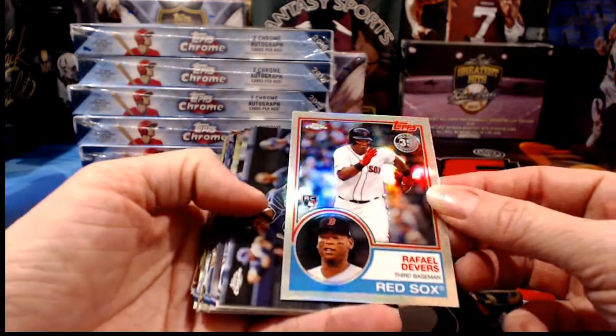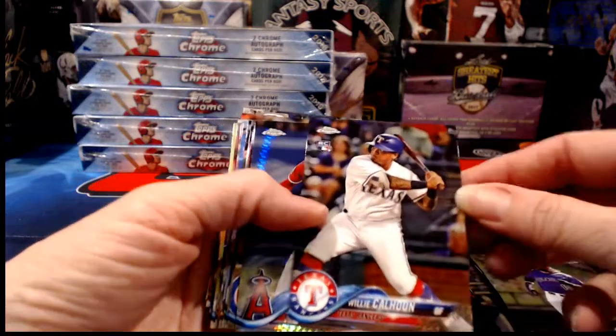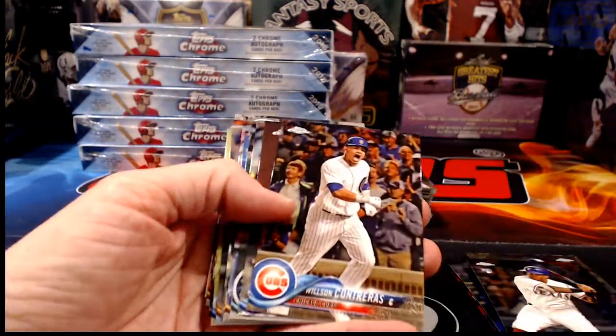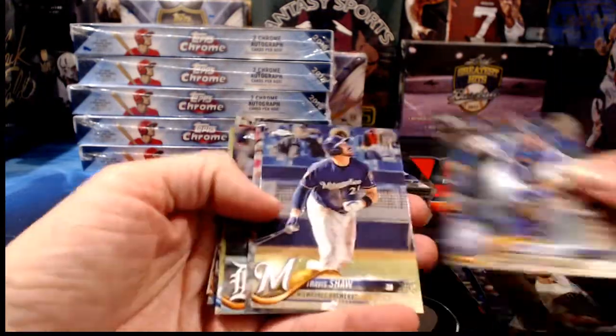There's a Devers 35th anniversary insert. Again, I think all of those are probably going to refract. There's Simmons for the Angels. Robinson Cano refractor.